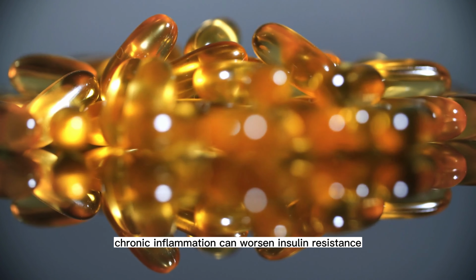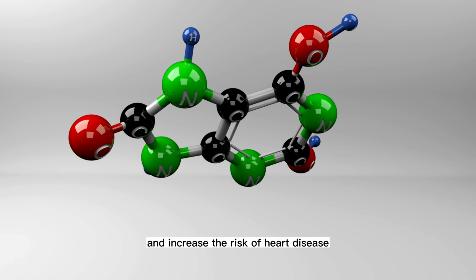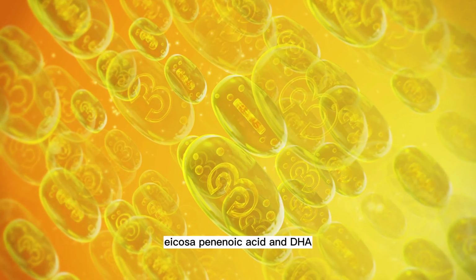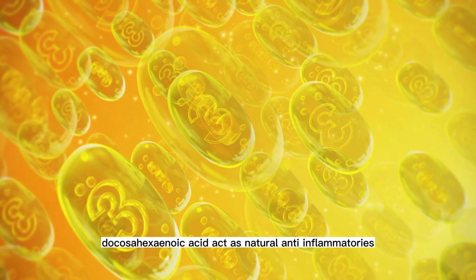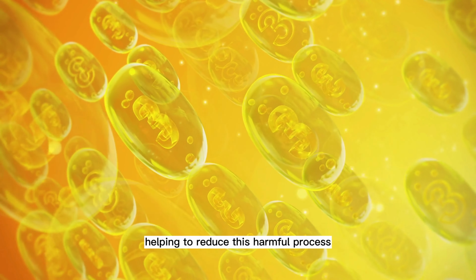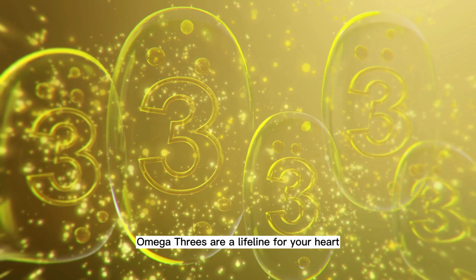Chronic inflammation can worsen insulin resistance, damage blood vessels, and increase the risk of heart disease. Omega-3s, particularly EPA, eicosapentaenoic acid, and DHA, docosahexaenoic acid, act as natural anti-inflammatories, helping to reduce this harmful process. But the benefits don't stop there. Omega-3s are a lifeline for your heart.